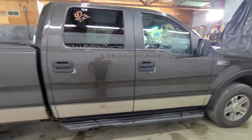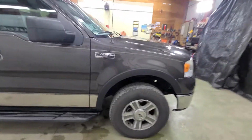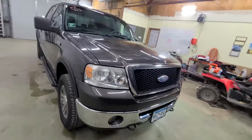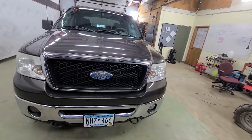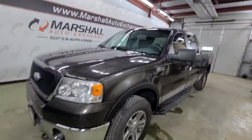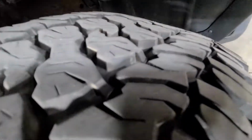AC blows nice and cold. It runs up and down the road nice. It's got a brand new set of tires on it. Well, next to new. They're like 95% tread left on them. I mean, they're basically a brand new set of tires. All the way around, it's a pretty nice pickup. So go ahead and show you the tires quick. So lots of tread left on them tires.